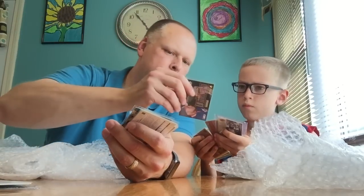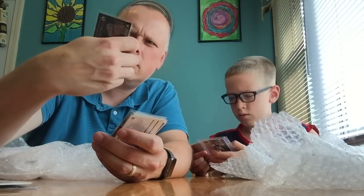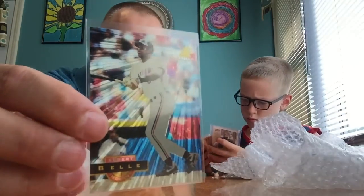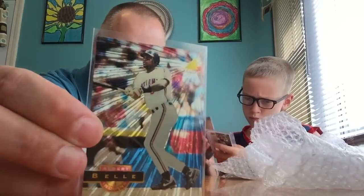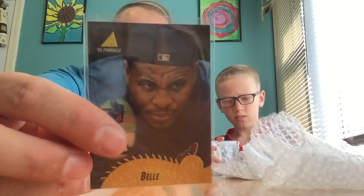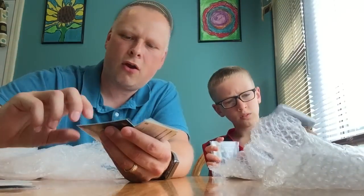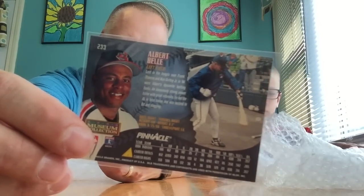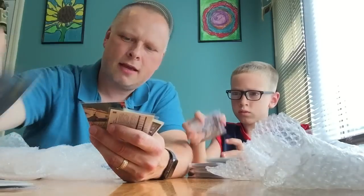Look at this one. Whoa. Look at this Albert Belle. This is Spectra, I think it was called. Oh, Museum Collection '94. See if you can get that angle. See how it reflects. Albert Belle looking as happy as always. And this is the Museum Collection as well. These are beautiful looking cards. You can see the backs. Not only one, but two different pictures on the back and two different pictures on the front. Doesn't get much better than that.